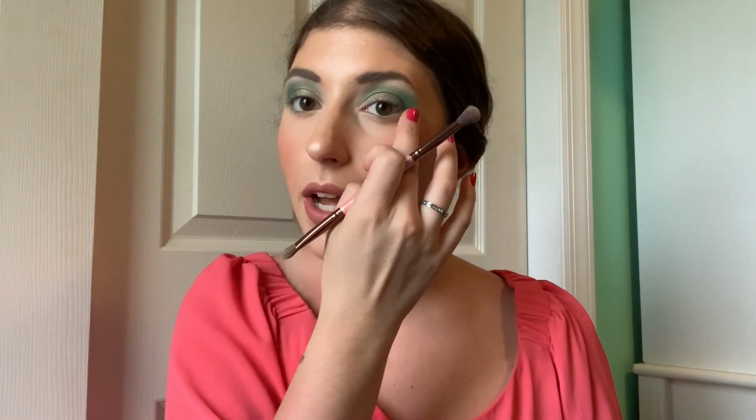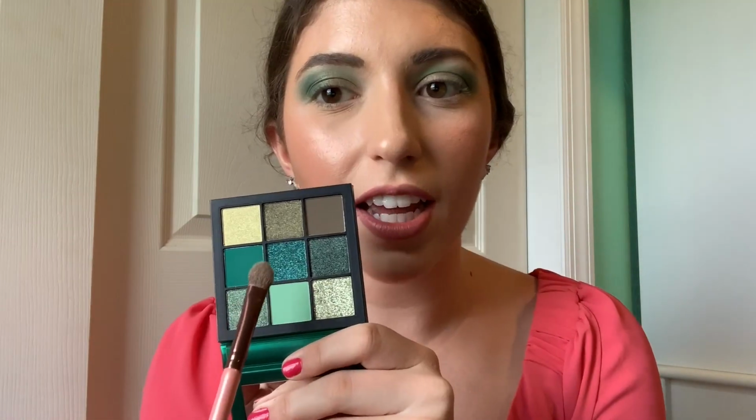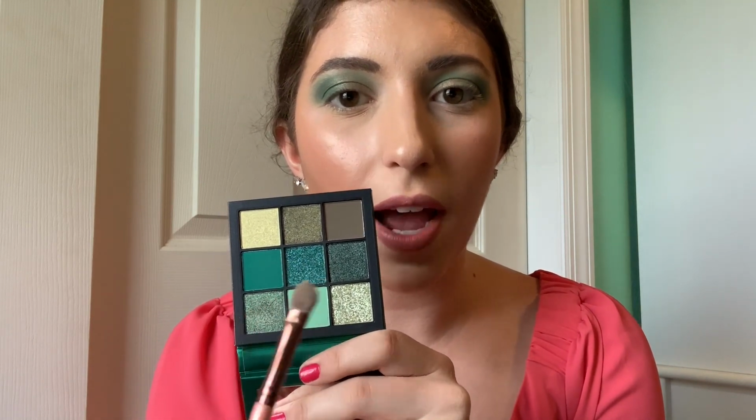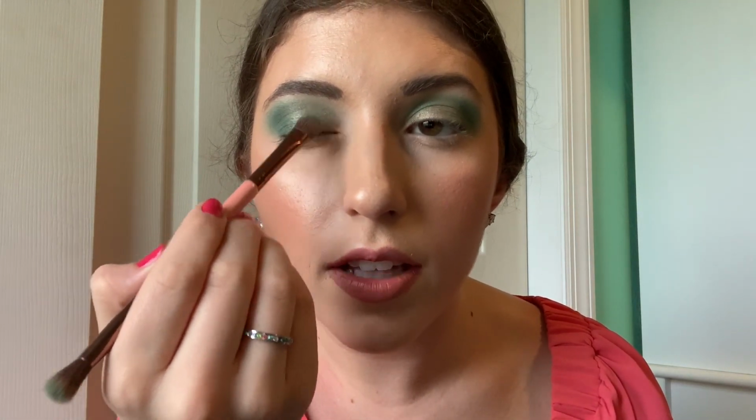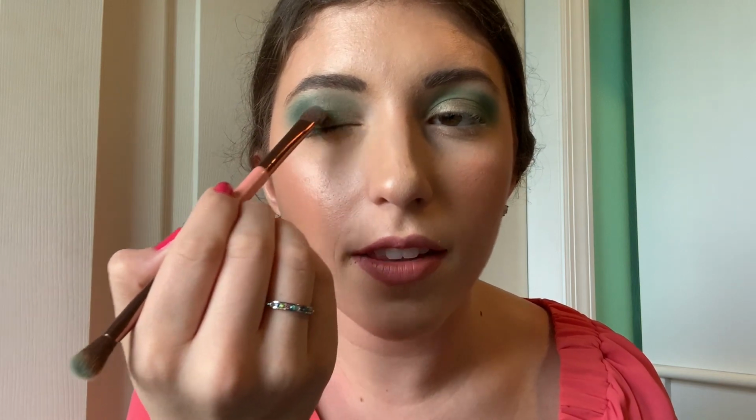Alright, now I kind of want a little bit of something deeper on top of that on the lid before we finish off this eye look. So I'm just going to take this middle shade, and it looks like it has the most shimmer out of all of the green shades in this palette. So I am excited to jump into that. So yeah, I am going to take the flat side of this Luxie Beauty brush and just dip that into this shade here. And then I am going to pop this on the lids over what we already put down on them.